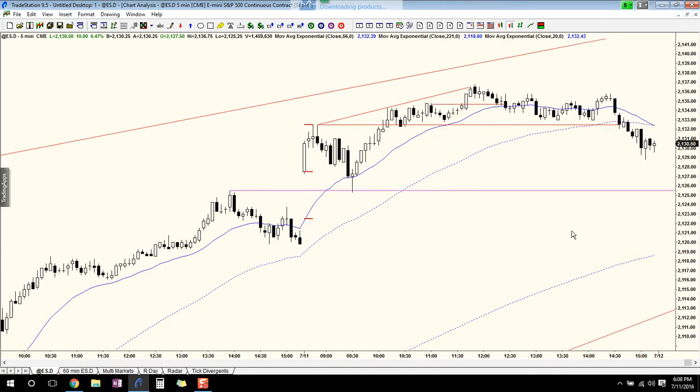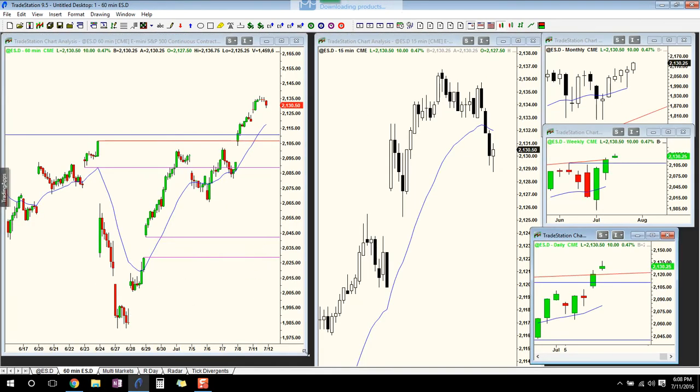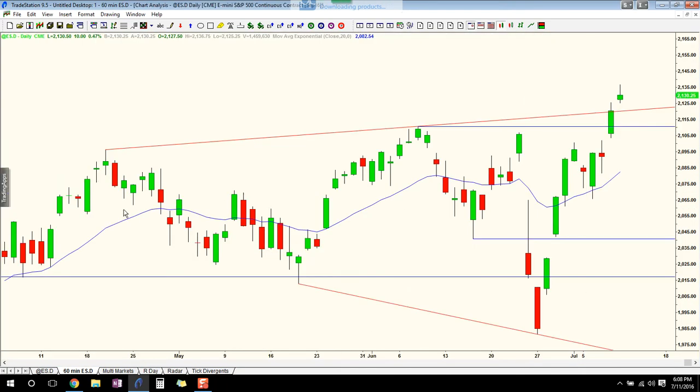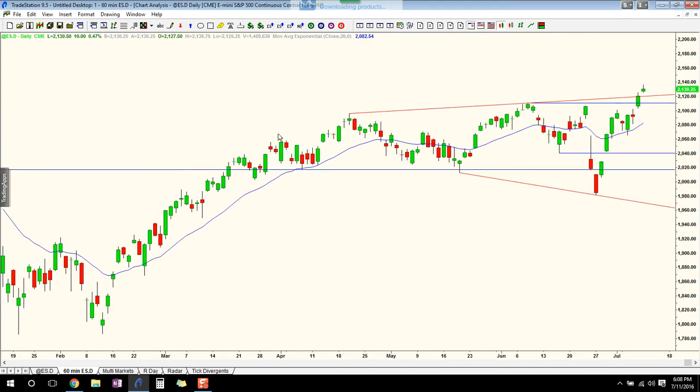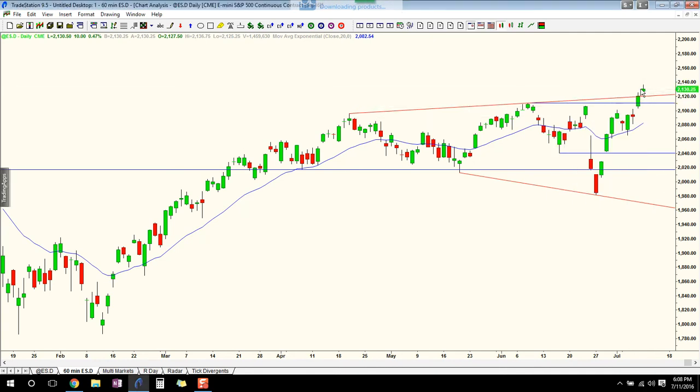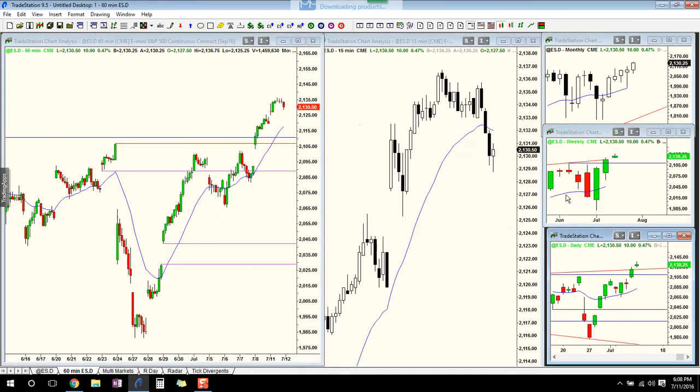Anyways, I wanted to get back in the habit of making more videos. So, looking at today, the first thing we notice is we've had an expanding triangle. First push, second, third. We've had a breakout last Friday, and this is the follow-through, but as you can see, it's not great follow-through. Very small bull body.